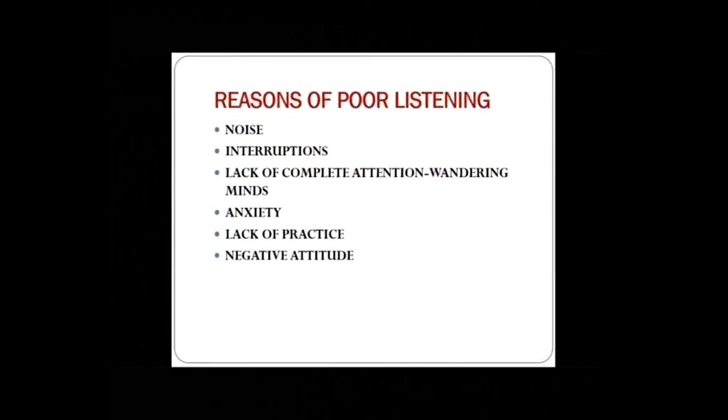Interruptions. Again, interruptions can be from inside the classroom or from outside the classroom also. Supposing a student is doing the test very intently, but another student asks something. This is also an interruption. So don't discuss with each other. Don't talk to your teachers also. Don't talk to anyone. There should not be any interruption.